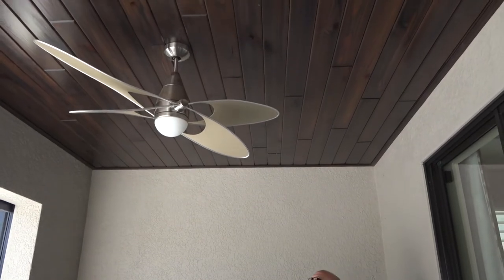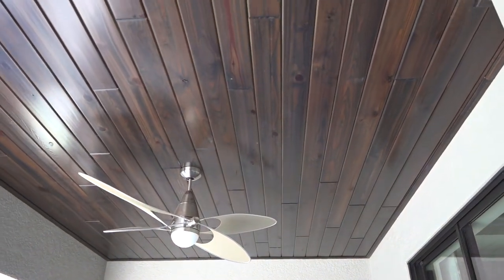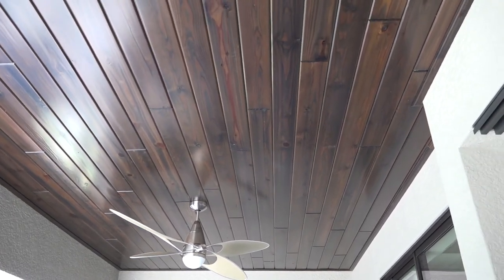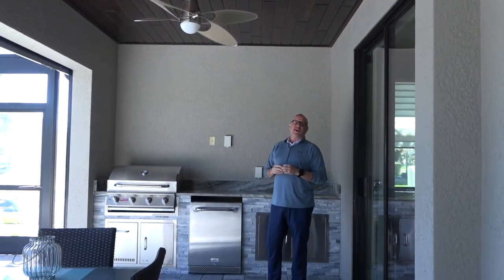Just above me, we have a nice wood ceiling. This is an additional feature or option that you can add to any of our floor plans and to any of our lanais. Kind of gives it that nice finished look.